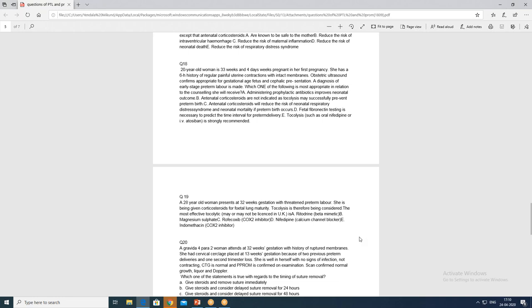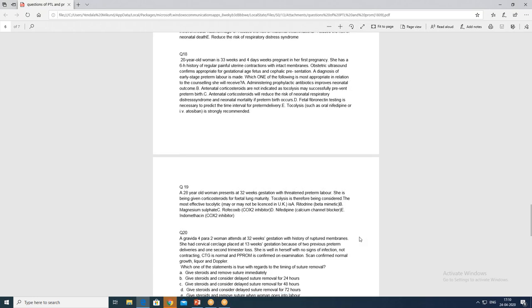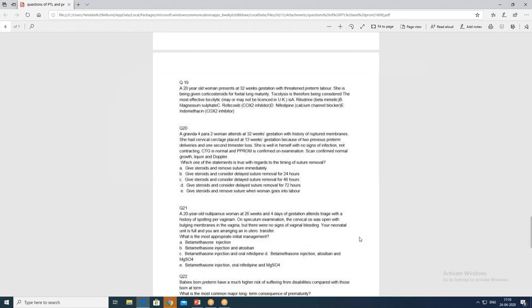Option C, yes. Antenatal steroids reduce neonatal RDS and mortality if preterm birth occurs. Correct. Any doubt? No, ma'am. This is a straightforward question.